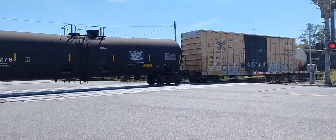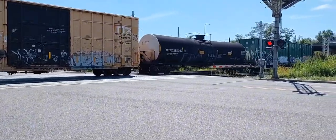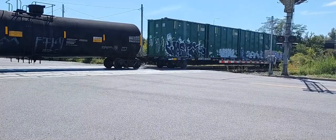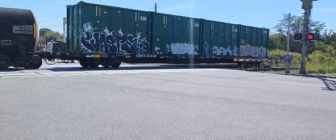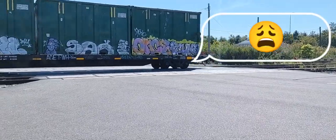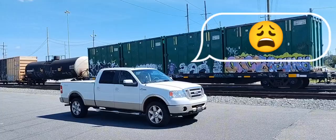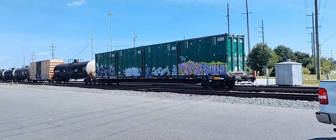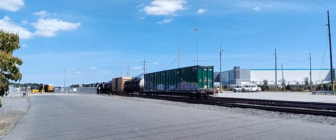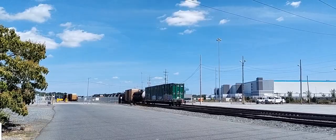Oh, you see what I'm talking about? Check out how small and short this train was. Man, I'll take it. Wow.